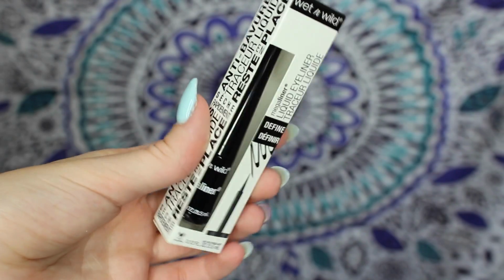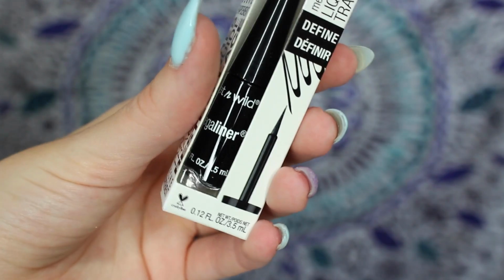So now we're working our way into eyeliner. I have the Mega Liner liquid eyeliner, and let's open this up. I like using liquid eyeliners. I have never used a Wet n Wild one, I don't think. Maybe when I was younger. Here's what it looks like. Really basic. We'll see how it works. Hopefully it's jet black. I got it in black, so working pretty well.